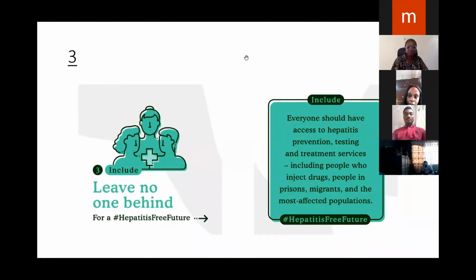The third point is that we need to leave no one behind. We have to be inclusive. Everyone should have access to hepatitis B prevention. I usually start this talk by asking how many people have actually been immunized, even amongst the participants of this project. So we need to preach hepatitis testing. We do not want to wait until symptoms start to appear before we start running up and down. Everyone must be included in the screening, prevention, testing and treatment services. And when we say everyone, we mean everybody. We can't leave anybody behind, saying the prisoners are not included, or this group or that group. So we have to make a lot of effort.